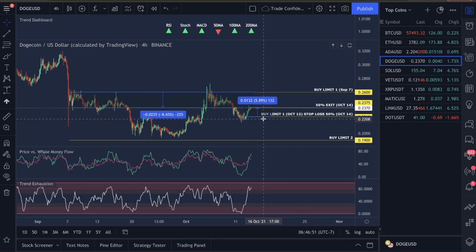What are you going to do with that other 50%? We need to come down here and watch the indicators. This is why it's so important to have these, because a lot of you guys aren't able to enter in with the entries that I do. You're actually sometimes getting better entries like this. So you need to be using the trend exhaustion and the price versus the well money flow to get out of your trades. Watch. The reason why I'm exiting 50% right now is clearly because the trend exhaustion is in the top red section.